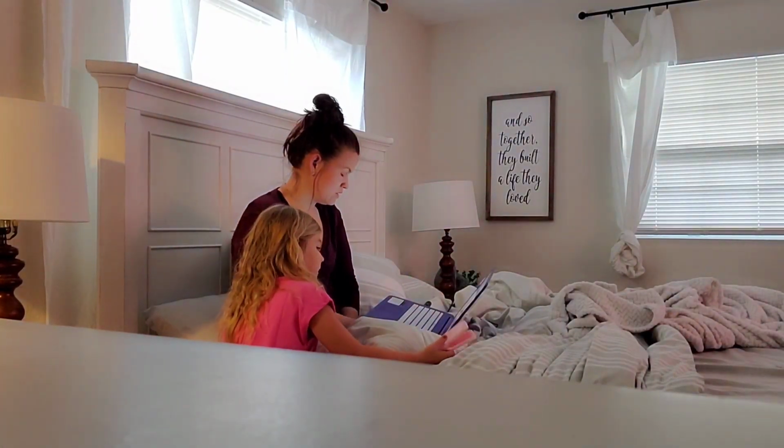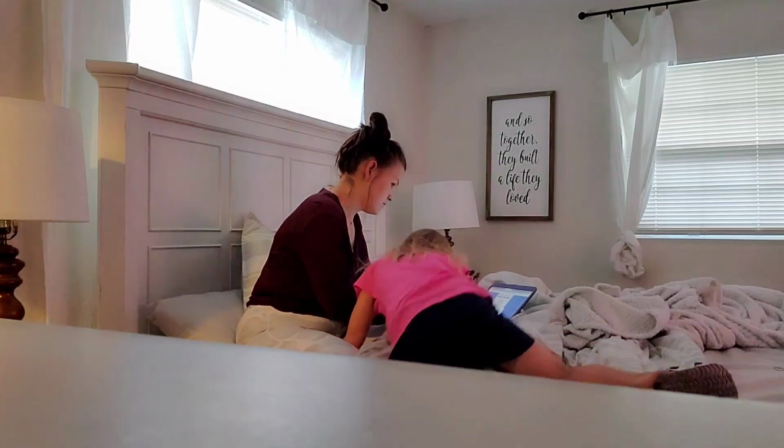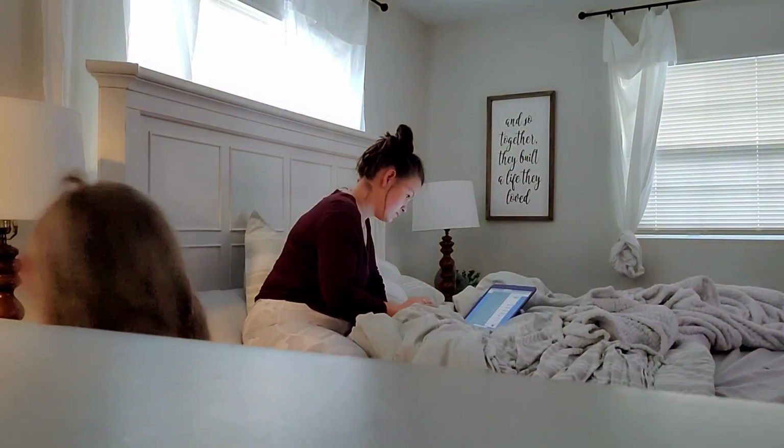I'm just overly tired. So I crawled back in bed and was printing off some worksheets for the kids to work on this day. And I'm also going to go ahead and do my daughter's hair and just hang out with the kids in the bed for a little bit.